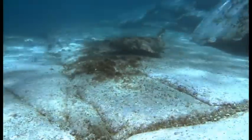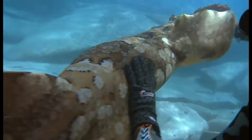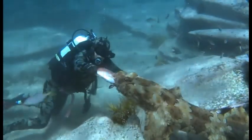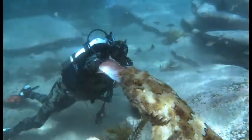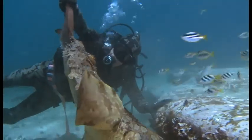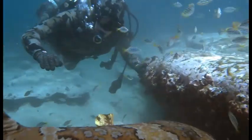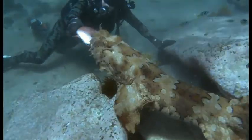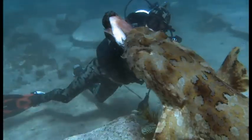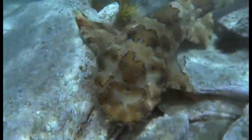An exceptionally large wobbegong arrives, one of the largest ones I have ever seen. He snaps onto the fish. Again, I drag the shark upwards. I'm completely hidden behind his broad head. It will take more than one fish to satisfy this monster. Sadly, these magnificent sharks are not protected, and overfishing can cause local extinction on some reefs.